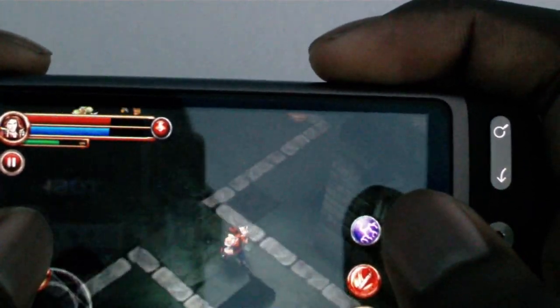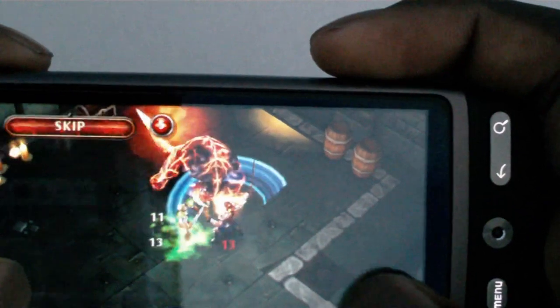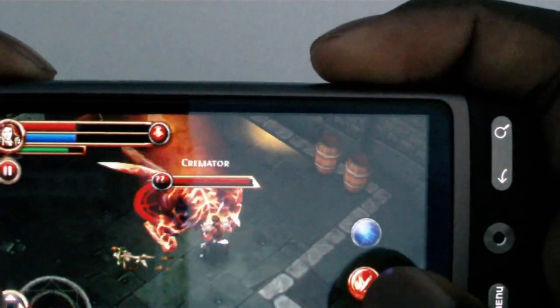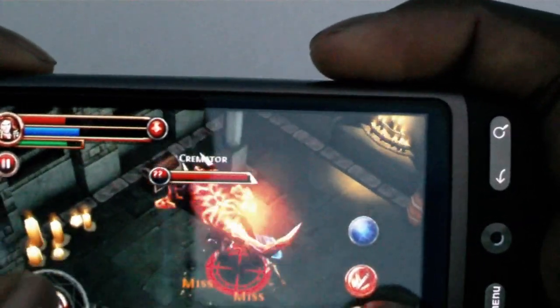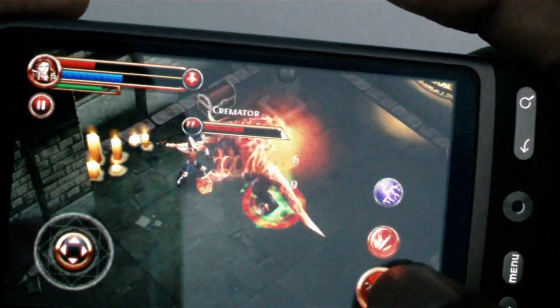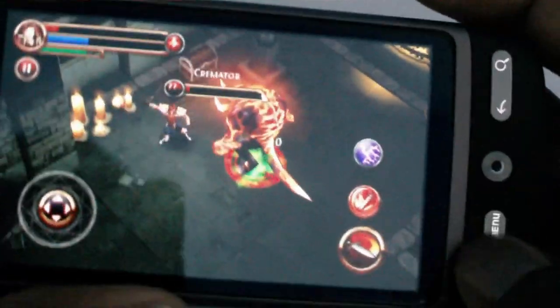And here you can see that there's like a big monster, and it still doesn't seem to slow down the phone. So overall, it's a good game. And that's about it.